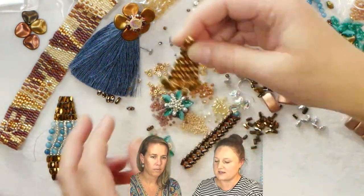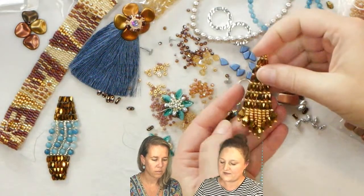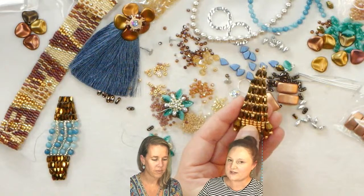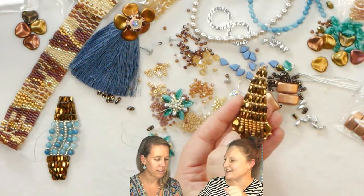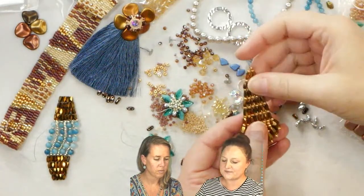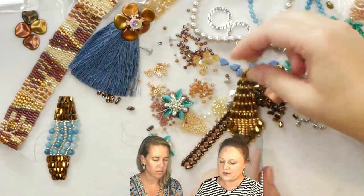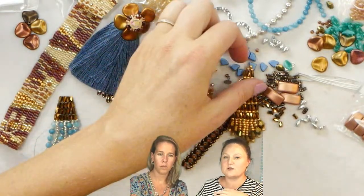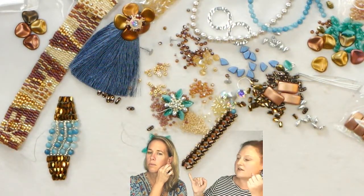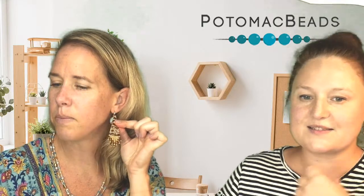So this is using the brick stitch. And for those of you who watch our lives quite often, when we were talking about the Delicas and doing the brick stitch earrings, I got my rhythm finally, and so I did brick stitch with these. And this was really fun. We have holidays coming up, so for those of you who would like making Christmas tree kind of things, you could use a different color and use this pattern to do Christmas trees or just make some kind of fun earrings. I thought they were really cool. Super fun.